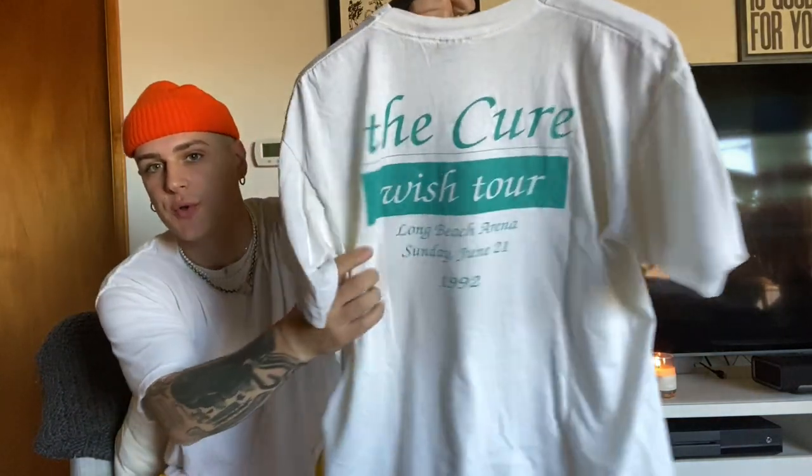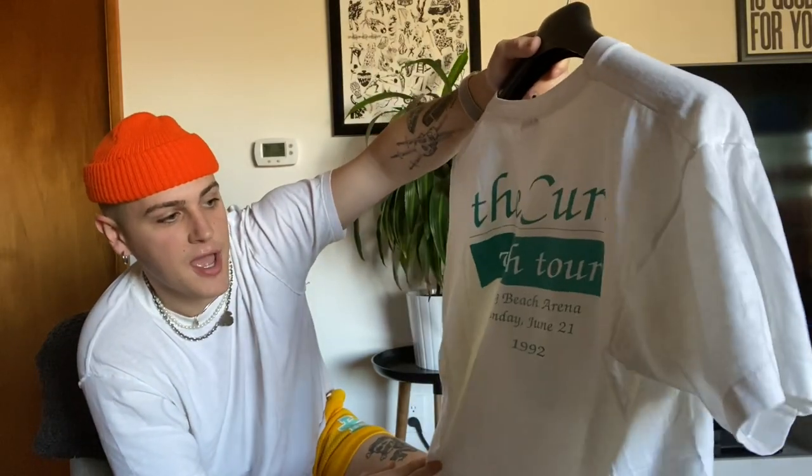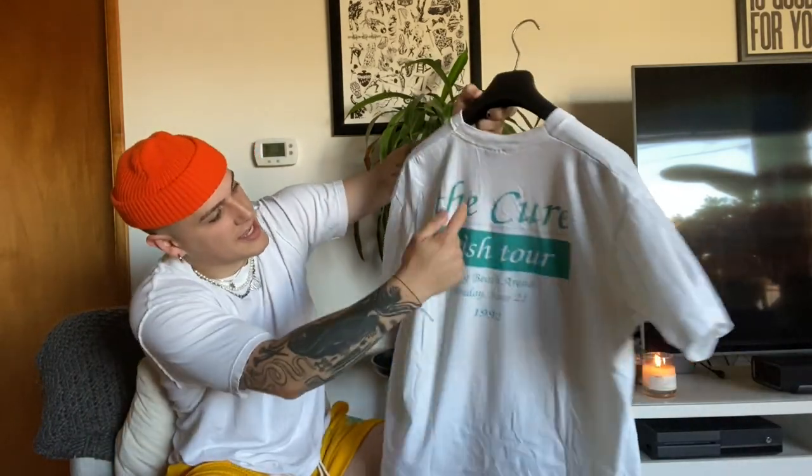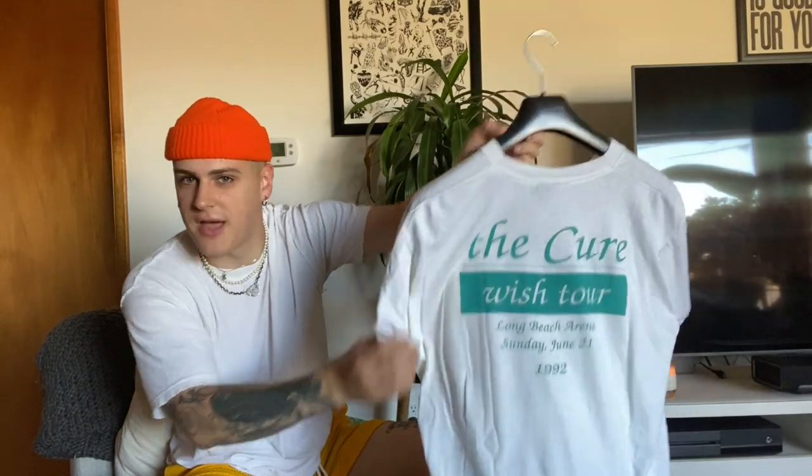Next up, definitely one of my favorite t-shirts is the Cure Wish Tour. Look at the front with the pink and the green. Now this one is especially rare because yes, it was the Wish Tour, but this shirt was only sold at one location. It was only sold at the Long Beach Arena on Sunday, June 21st, 1992. 1992, the year I was born. As you know, I have a little soft spot for that. This one is on a Screen Stars XL. We'll never be getting rid of this, so don't hit me up about it. It fits me great, so that's why I love this one. And it's like a teal emerald. I love that color, super sick.